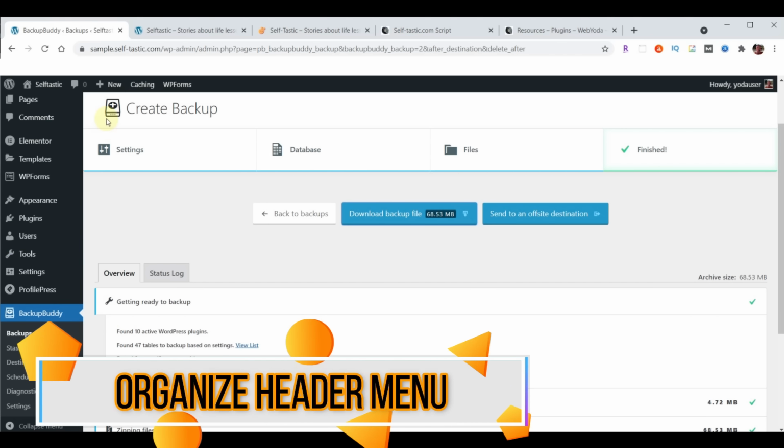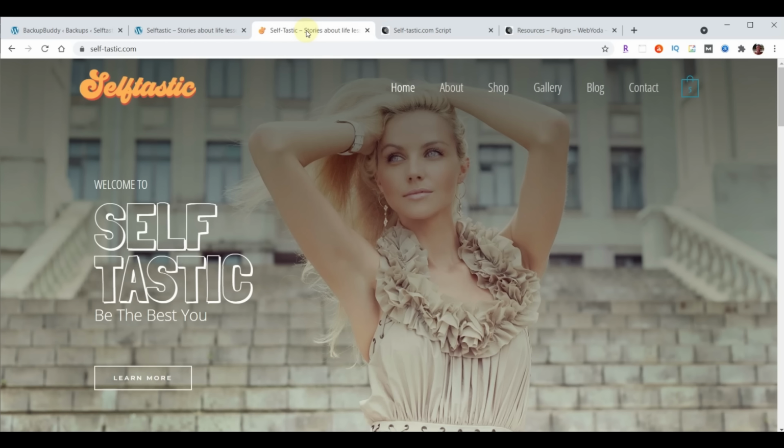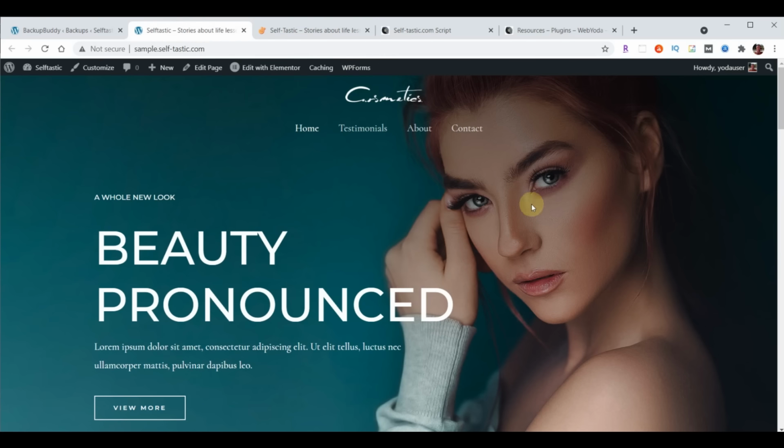And now we're ready to make some adjustments to the header section of Bethany's new website. If you look at the real-time one, there's a logo to the left and a menu to the right. On ours, the logo's above. Let's go ahead and get started in making some of these changes.